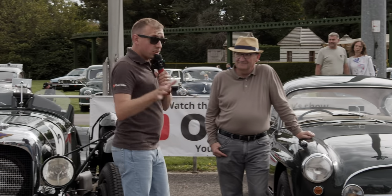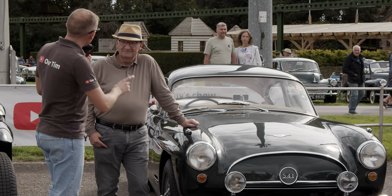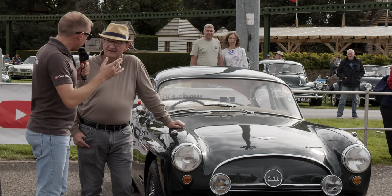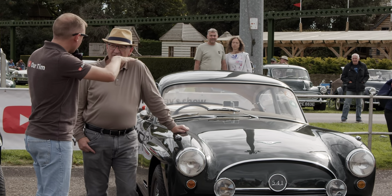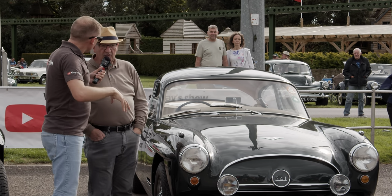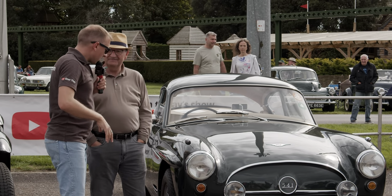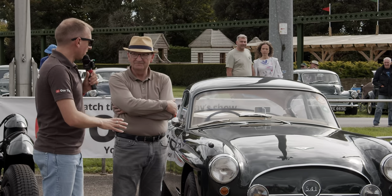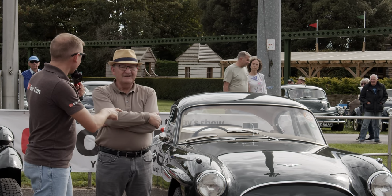And this is, honestly, ladies and gents, the first time I've ever seen one of these. This is the Jensen 541. That's correct, yes. Is this 55, 56? 55. And it's a glass fibre body, isn't it? Yes, it's glass fibre, apart from a little bit of steel in the doors. And it looks immaculate, like it's been sat in a museum for most of its life. It actually spent quite a long time in a barn, and it didn't look anything like this, did it?